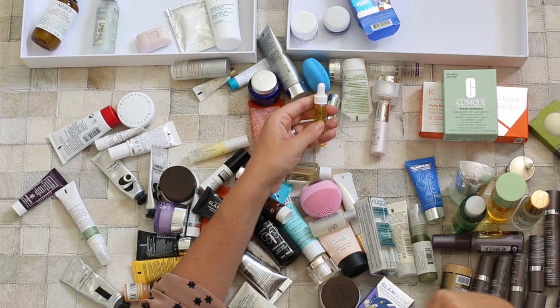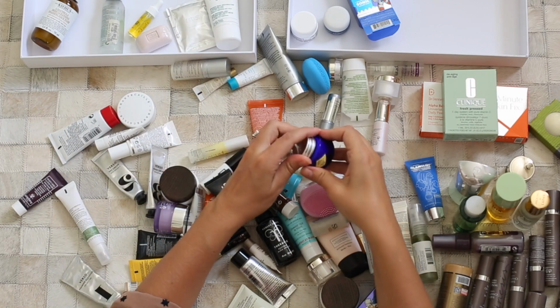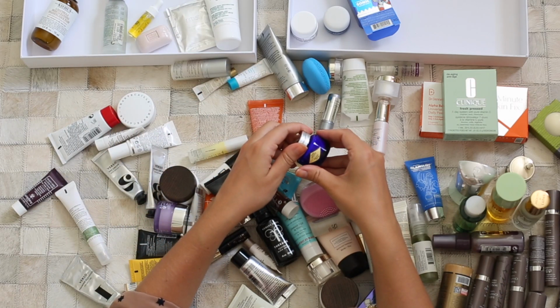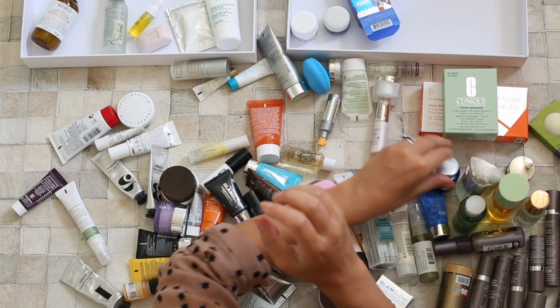I actually don't really love this stuff. I like the nighttime one better, so I'm going to give that one away. I have a L'Occitane Precious Cream. There's still quite a bit left in that and I really like it, so I'm going to keep that one.